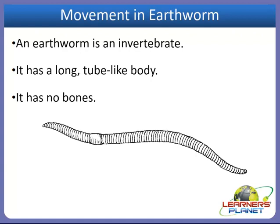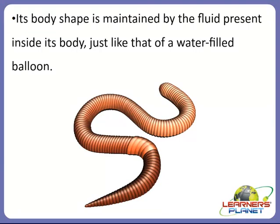So, an earthworm has a long tube-like body. Here you can see in this picture. It has no bones. Its body shape is maintained by the fluid present inside its body, just like that of a water-filled balloon. Here you can see, it is actually looking like a spongy or squishy one because its body shape is maintained by the fluid which is present inside its body.